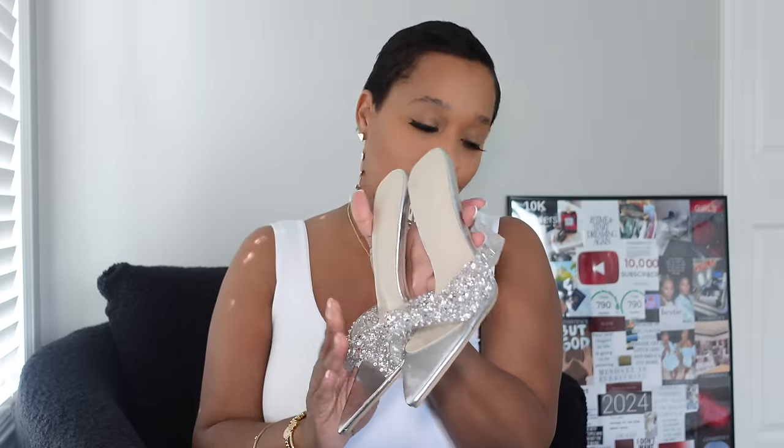They come in different colors. I believe I've seen them in black and gold also. I'm not sure. I will try to link all these pieces below for you guys because y'all gonna have to go try these. Y'all gonna have to go find these pieces. But these are very cute.